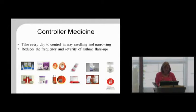It's such a small dose that it's not enough to start it once symptoms and swelling is already underway. It's a dose to prevent symptoms from occurring. It's your everyday maintenance or preventive medicine for asthma. And if you have persistent asthma, you should have a controller medicine.